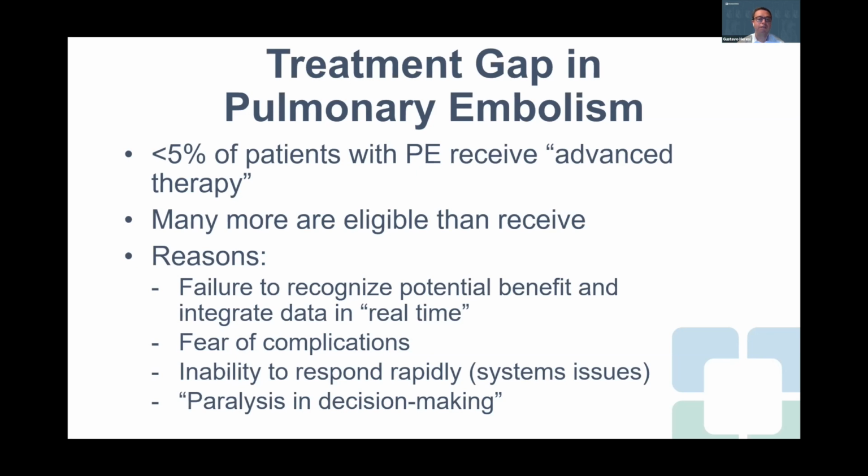I think we all have experiences. I certainly have experience as a fellow in the medical ICU, running around like a chicken without a head with a PE patient, trying to call cardiac surgery or interventional cardiology, interventional radiology, trying to get the echo.